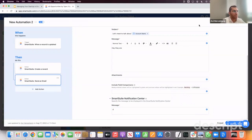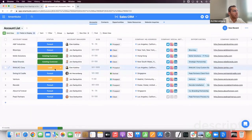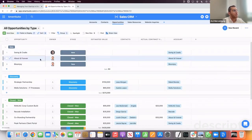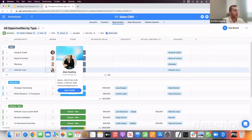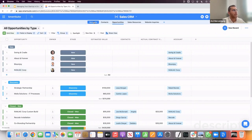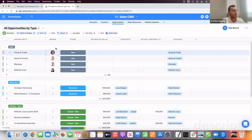automation. And the next time that I convert an account from lead to pursuit, not only will a new opportunity get created and assign the necessary account manager, but it will also, there we go, this just got created automatically. It will also send out an email notification that I just received in my inbox saying, hey, let's meet. And it sent that notification to Tara, John, and whoever the account manager is. And notice, by the way, that the account manager is being assigned automatically as well, because in the accounts, she was the account manager. So we're assuming she's going to be the lead on this deal.